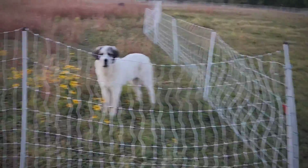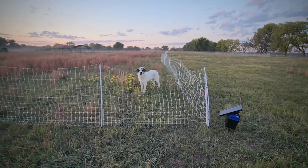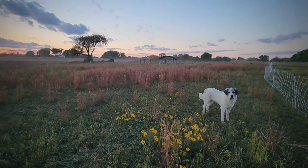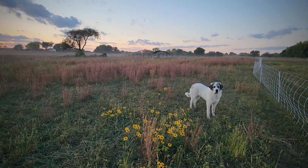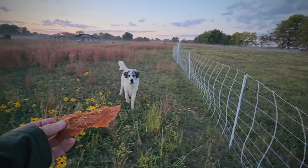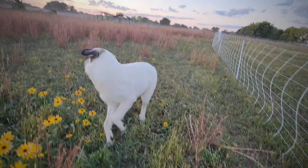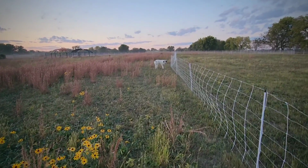So, hey Coda, how you doing? You're a handsome boy. Sorry, I didn't realize it was all up close and personal like that. So I'm moving the sheep through here so we can get some manure put down and over time start to improve the soil here. I had to pull out this little chicken treat here. Let's see if Coda will come. Come here. Good boy. That's about as close as he comes to me.